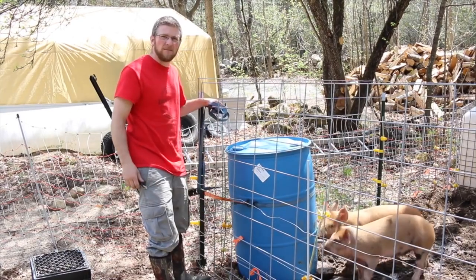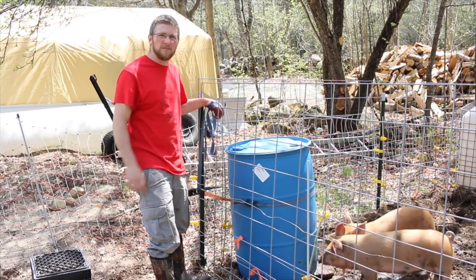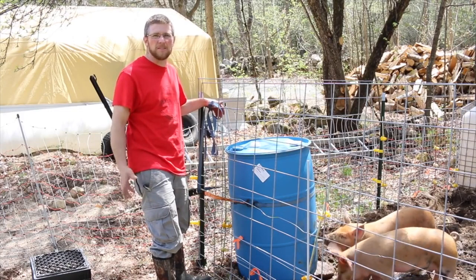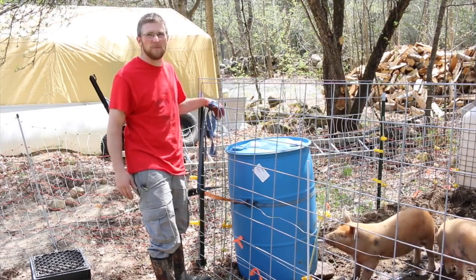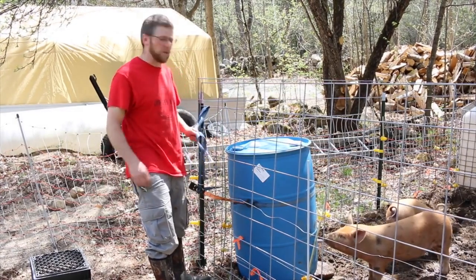The pigs are very rough. They like to push around stuff, dig and root. I don't know if you can see in the video, but they are pulling on that nipple, biting on the nipple and pulling on it pretty good. So I'm curious to see if they're going to be able to get it out of the 55-gallon drum. I guess time will tell. If they do, we'll just have to figure out a way to reinforce it.